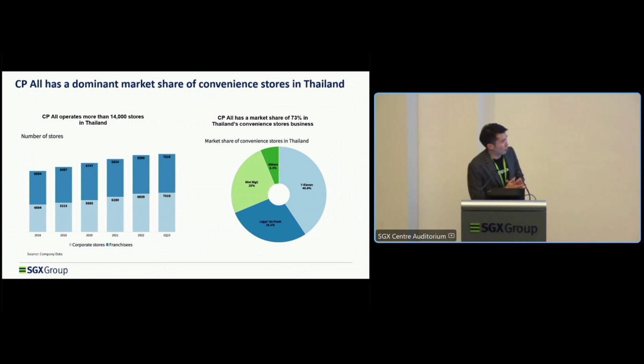Okay, so if you look at the chart on the right, 7-Eleven would have a 41% market share amongst all convenience stores in Thailand. And if you've been to Thailand, you know that there are a lot of convenience stores around. Basically, every street that you go to, there'll probably be 2 convenience stores within the same street. So having 41% of the whole Thai convenience store market is actually very significant. Okay, but the other thing I want to point out here is that because CPO owns a number of different retail companies and brands, the Lotus Go Fresh convenience store brand is also owned by CPO as well. So when you combine the Lotus Go Fresh brand and the 7-Eleven brand, effectively CPO would have a very dominant 73% market share within the whole Thai convenience store market.